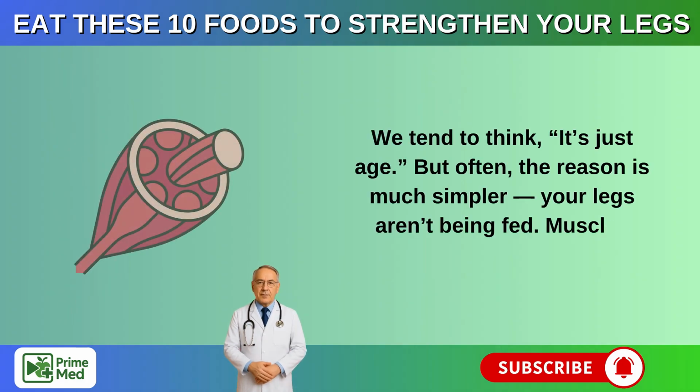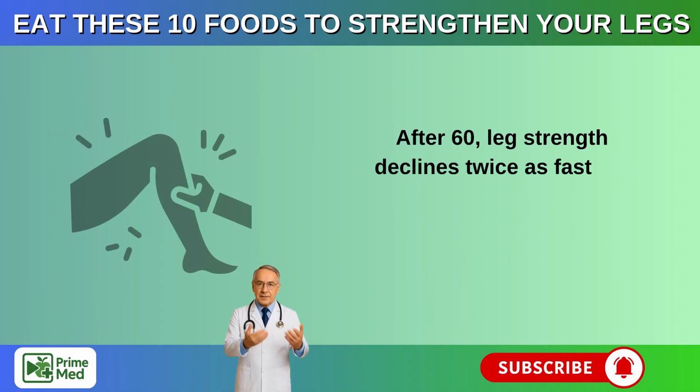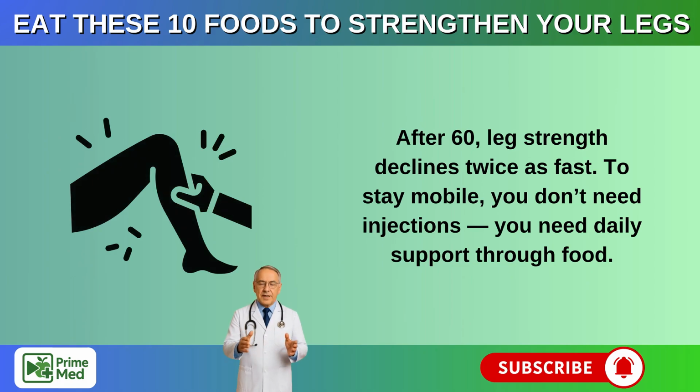We tend to think it's just age. But often, the reason is much simpler. Your legs aren't being fed. Muscles starve and grow weak. After 60, leg strength declines twice as fast. To stay mobile, you don't need injections. You need daily support through food.